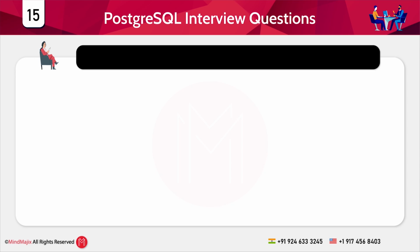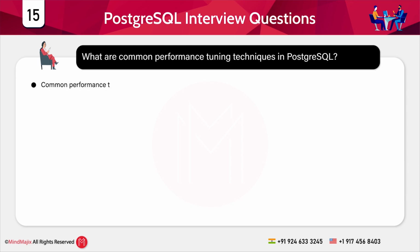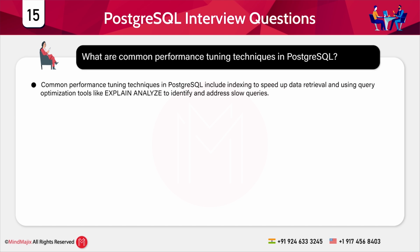The next question is, what are the common performance tuning techniques in PostgreSQL? So guys, the most common or frequently used performance tuning techniques in PostgreSQL include indexing. Now, as we have already seen, we use indexing to speed up data retrieval, and we also use query optimization tools like EXPLAIN ANALYZE to identify and address slower queries. Regular database maintenance tasks such as vacuuming and analyzing also help to maintain the optimal performance of the databases.